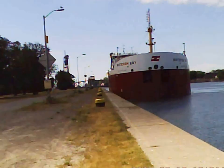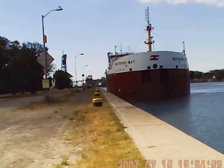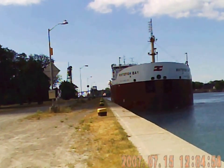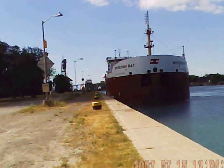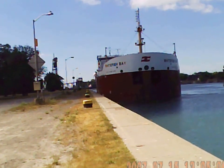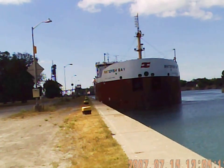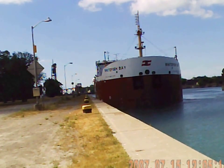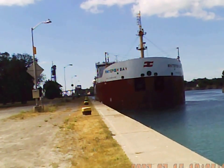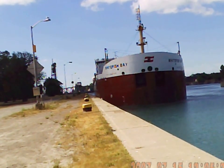Wharf 14. Because I know south of the bridge on the east wall, it's Wharf 16. And on the opposite wall, on the west side of the canal, it's Wharf 18. So this may be Wharf 14. I must check that out. So, you can see he's got the nose of her just about right up against the wall. Being conveyed the information from the front end. Now he's bringing the back end of her over.